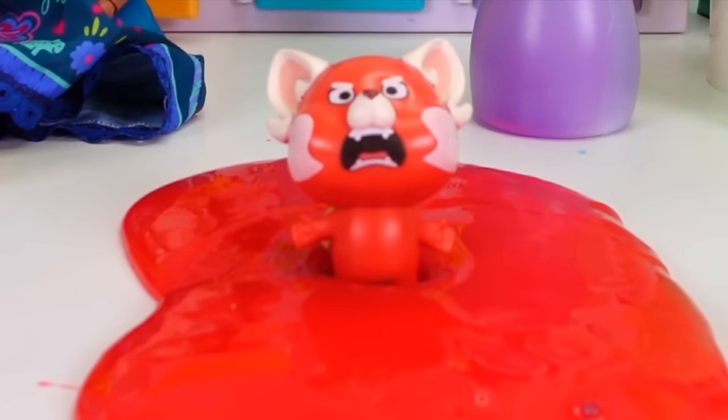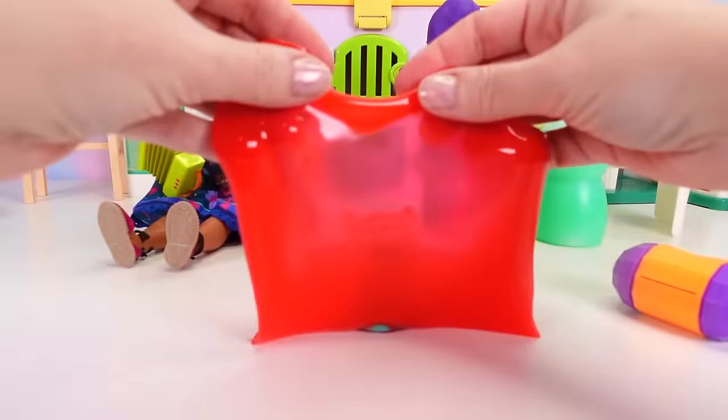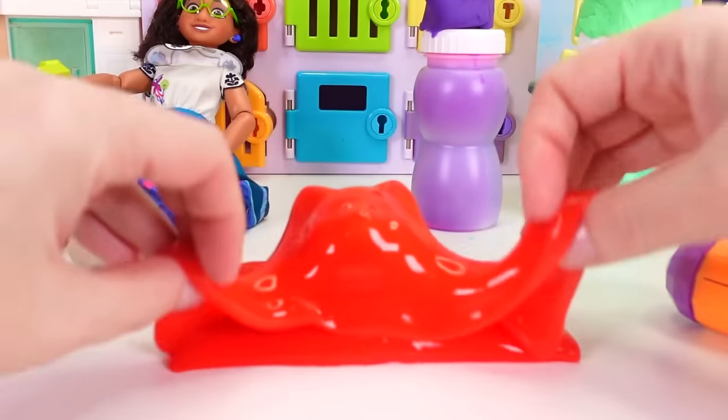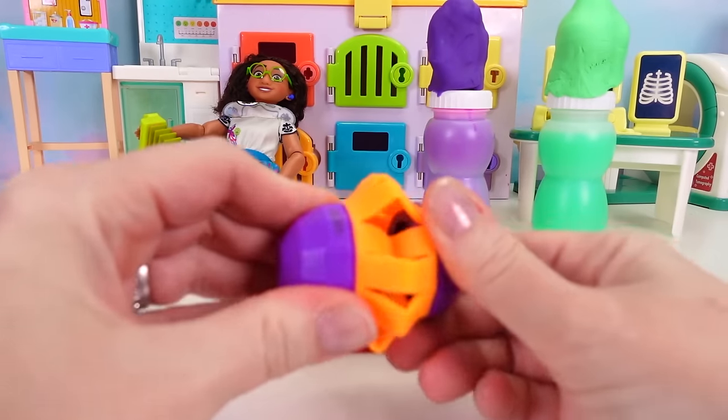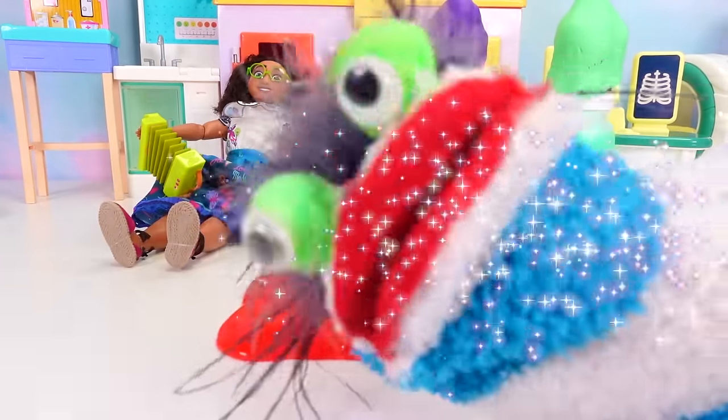Can you stop playing and help me, please? Yes, yes, yes. So, sorry about this. We're going to cover you in slime. Whoa, you still look pretty angry. A little bit more slime. I'm going to play with this. And then Fizzy says, Fizzy, Wizzy, Bubbazzy.